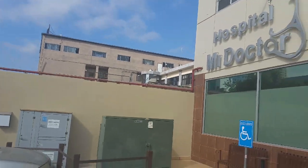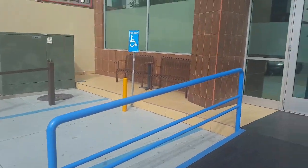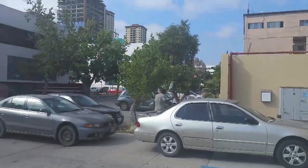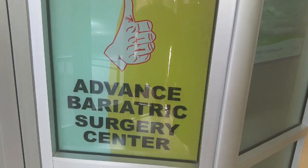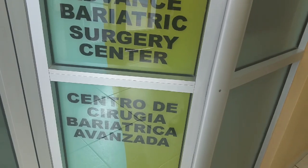We got another one over there. And so this is it. Hospital Mi Doctor, my doctor. Advanced Bariatric Surgery Center, Centro de Cirugía Bariátrica Avanzada. Oh, you get to see the endotracheal tube right there. They probably have all the supplies in there.